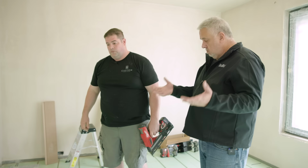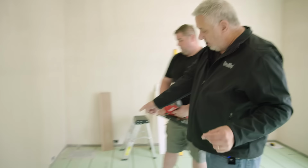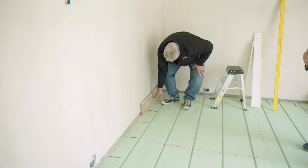If you remember in our electrical rough, we chose to put all of the outlets, you can see them down here, down in the baseboard. And so our baseboard is gonna be such that it comes in here like that, and that outlet is set up to be in the center of the board there.